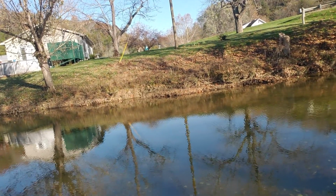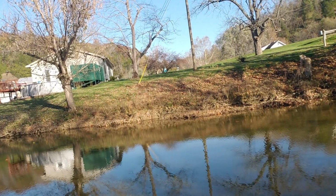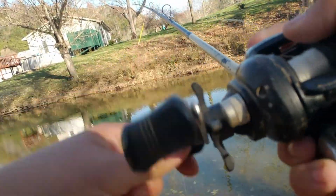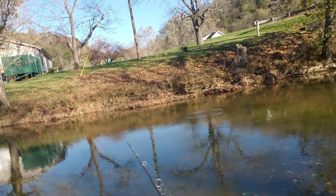Oh, someone just held it. Swimming? Oh no, he spit it. Oh, no, little one. No, give it to the big one. Give it to the bigger one.